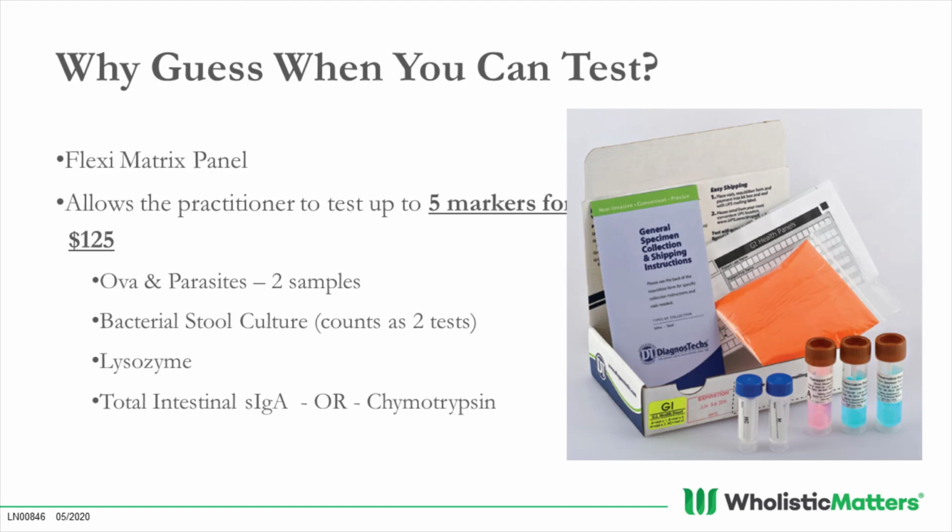The bacterial stool culture counts as 2 tests, and this is really where I'm going to see what I'm working with respect to gram-negative and gram-positive rods and flora. I'm also going to be able to get a window into whether or not I have any additional bacteria that's present, either from a commensal or a friendly standpoint that I would want to see, or from a position where we need to eradicate some opportunistic bacteria that may have found an opportunity to form residence in the gut.